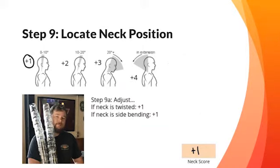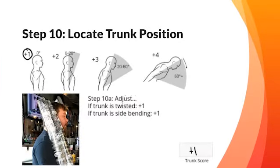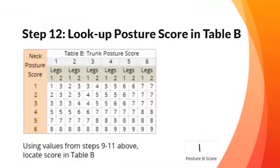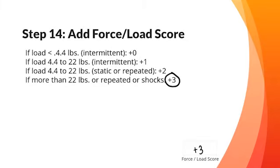The neck position is neutral because he is standing normally, which results in a score of 1. The trunk score is 1 because the worker is standing tall with no angle forward. Next, the leg score is evaluated to be 1 because both feet are on the ground. Using the neck posture, trunk posture, and leg scores, we found the overall posture score to be 1 in Table B. The muscle use score is 0 because the task is not static or repeated several times in a minute. The force load is 3 because the cups weigh about 27 pounds.